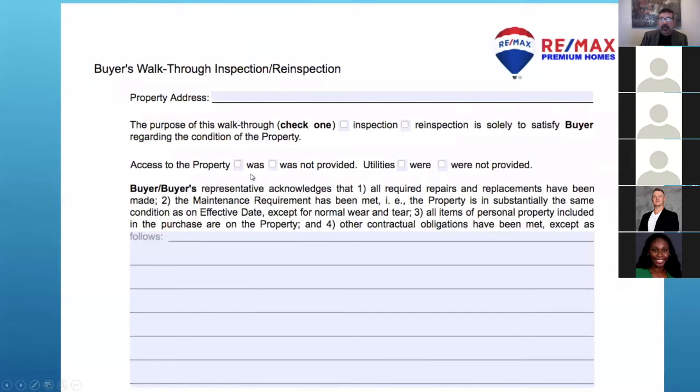Access to the property was provided and utilities were provided also. So you need to make sure with the seller's agent that the utilities are turned on prior to closing, because the buyer is going to have to do the walkthrough. You will need to turn on the lights, turn on the air conditioning, you know, to turn on the water and see the water running.